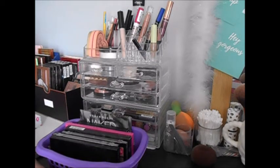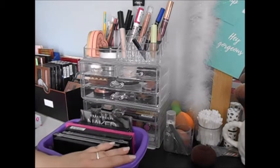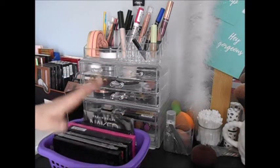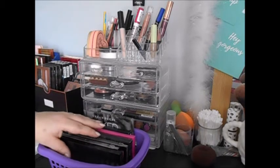Monthly makeup basket shop, my stash changeover. So this is all the makeup that I have been using throughout the month of May. Let's go through our palettes first of all.